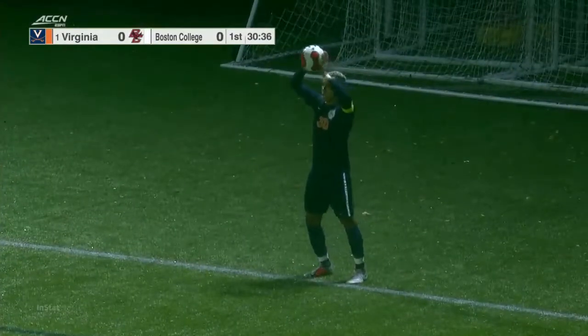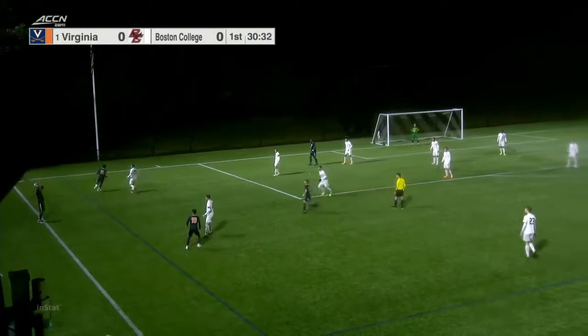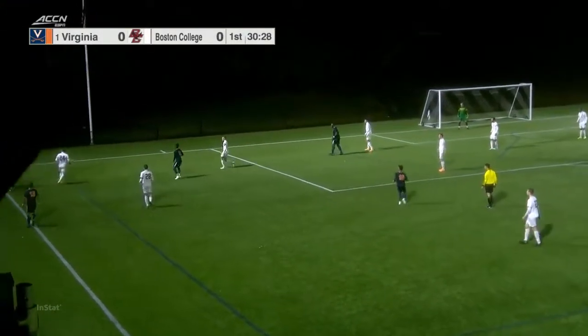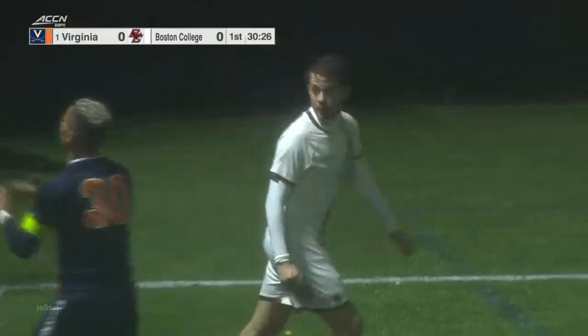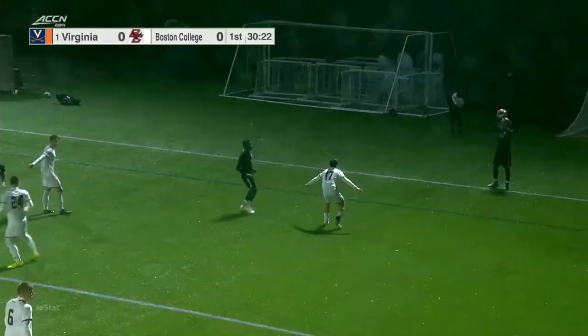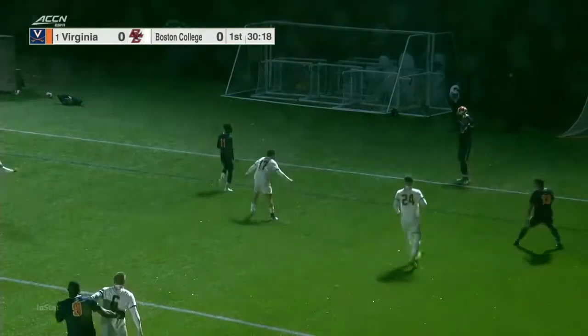There's Victor Souza sliding the ball away. Souza's been a pretty impressive center back as a freshman. Came out of the New York City Football Club Academy, one of the best club academies in the U.S. Beto Luna plays it out. Afamafuna will throw it in.